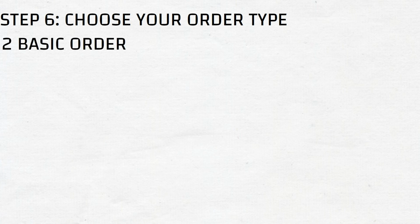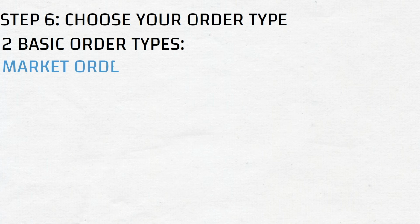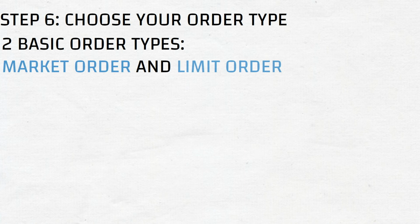Step 6. Choose your order type. As a new investor, when it comes to purchasing stocks, there are two basic orders you can place. These orders are a market order and a limit order. It is important to understand the difference between these orders and what each one does. Different order types can save you money, and you can use order types to craft an investing plan for yourself.